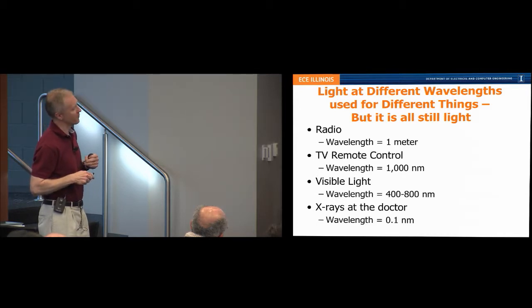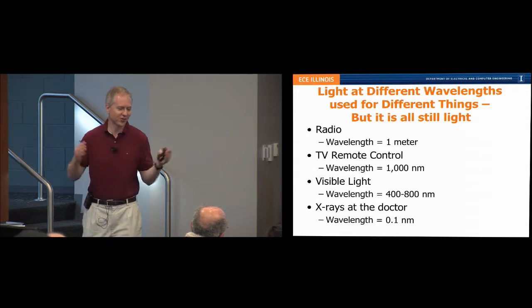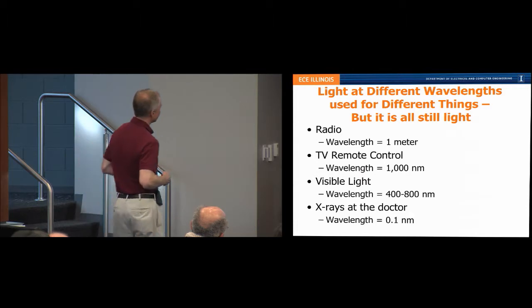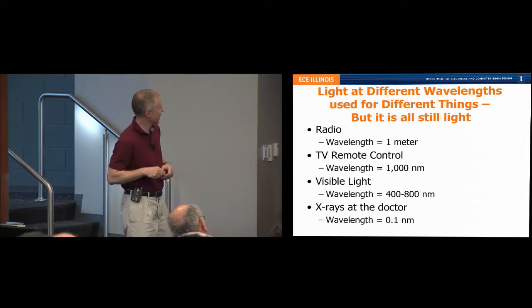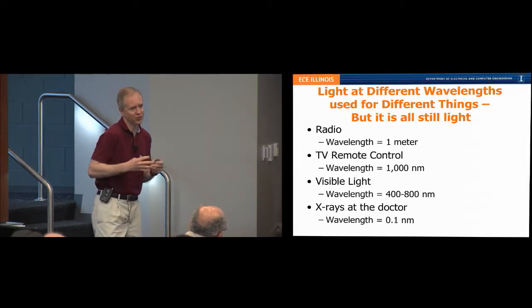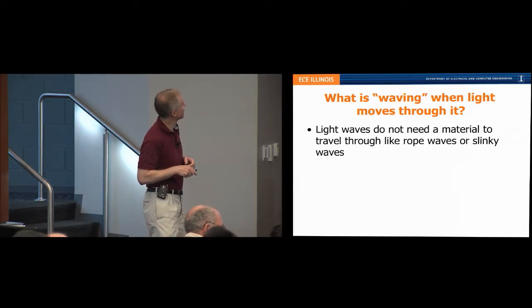For example, radio has a wavelength of around a meter. This is what makes our Wi-Fi work, so that's very important. I'm not sure if you listen to the radio, FM or AM, that's in the meters, but also Wi-Fi doesn't work without radio. Our TV remote control is in the near infrared, around 1,000 nanometers. Visible light is in this range, 400 to 800 nanometers. X-rays, when you get X-rayed at the doctor, have a wavelength of 0.1 nanometers, so even smaller than the virus. So this just gives you a sense of how light covers many different sizes. Only some of them are wavelengths that we can see, and these are really small.